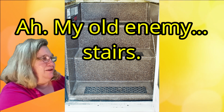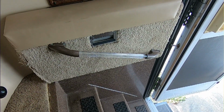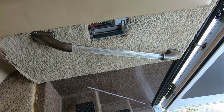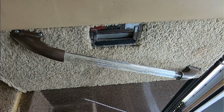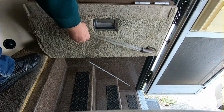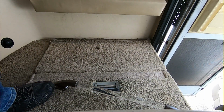To address this issue, I had a grab bar that had corrosion under the chrome plating, and it was peeling off. After taking it apart and cleaning off some of the corrosion, then painting the ends, I attached it to the stair cover to give an additional place to help in going up the stairs. When we cover the stairs when traveling, the grab bar gives Sherry a place to rest her feet.